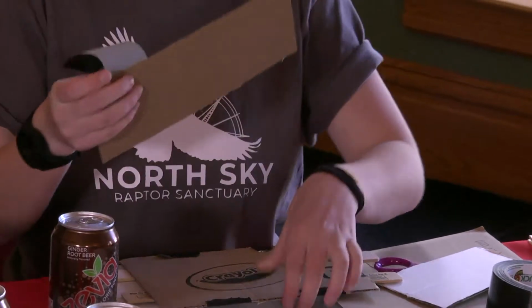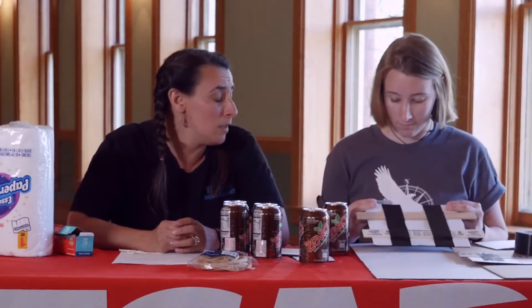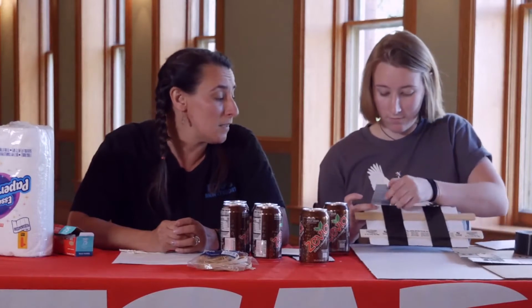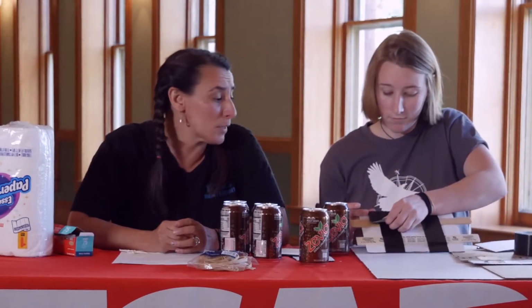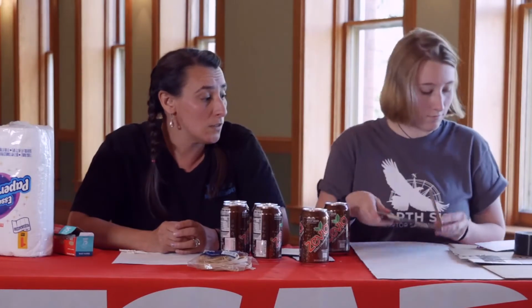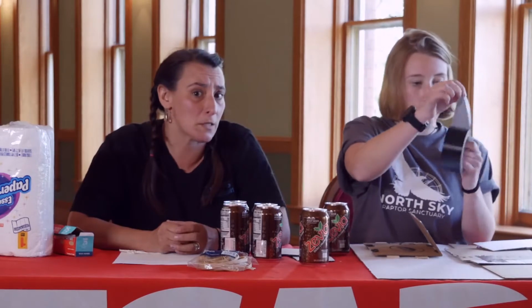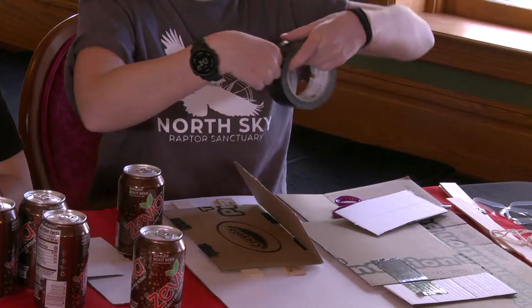Again, after working with our materials for a while, we realized that the tape needed to be pretty sturdy. So Jenna is putting the cardboard together and taping the outside, and then we're going to reinforce it a little bit to make it even stronger.